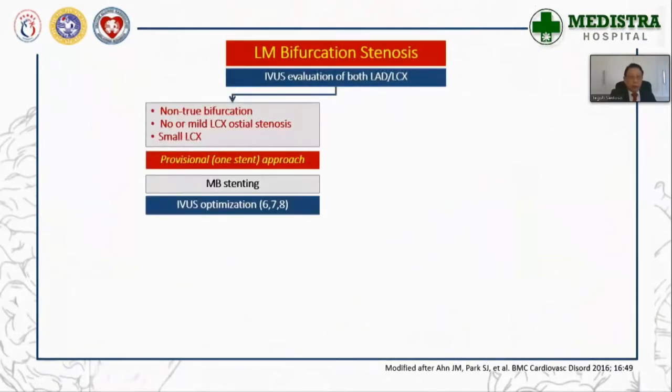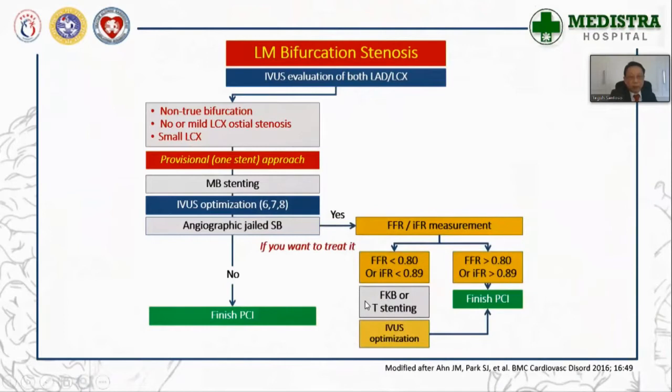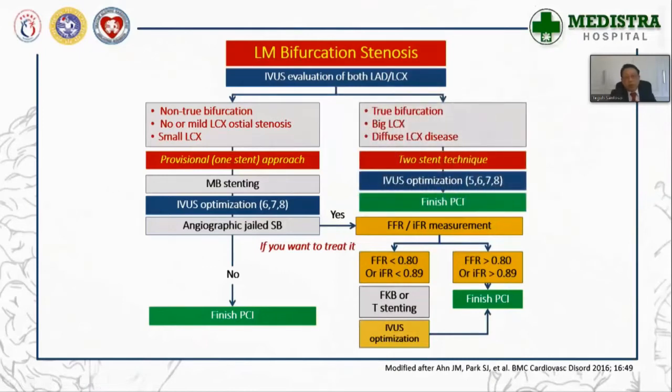If we have pseudo left main bifurcation stenosis, we may opt to use a provisional stenting approach. And if the result is excellent, we finish the case. And if the result is suboptimal, we can use FFR or iFR to measure the significance of side branch pinching. And then depending on the result, we may finish or do a final kissing balloon dilatation of this stenting procedure. Whereas if we are facing patients with true bifurcation stenosis, especially complex bifurcation stenosis, we have to use a two-stent strategy and use the formula 5, 6, 7, 8 to assess our result.